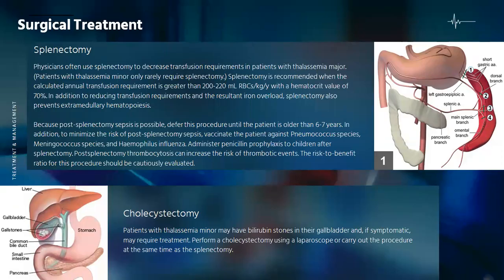Surgical treatment. So we have splenectomy. Physicians often use splenectomy to decrease transfusion requirements in patients with thalassemia major. Patients with thalassemia minor only rarely require splenectomy. Splenectomy is recommended when the calculated annual transfusion requirement is greater than 200 to 220 milliliters RBCs per kilogram.